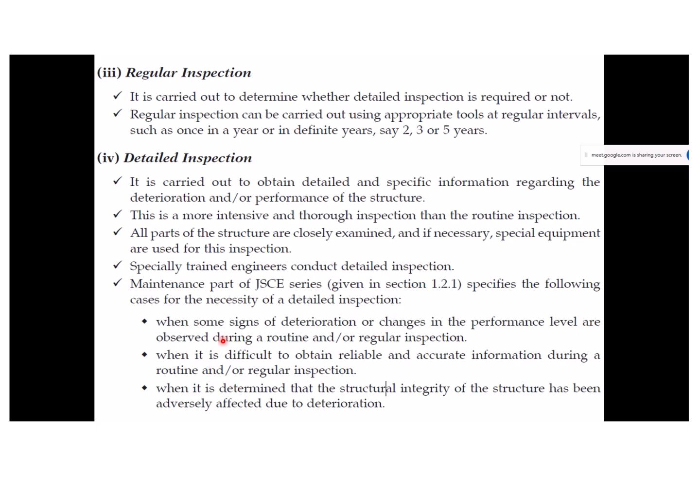When some signs of deterioration or changes in performance level are observed during routine and regular inspection. So, for example, if you're doing routine or regular inspection, but you notice something out of the ordinary that warrants a closer look. When it is difficult to obtain reliable and accurate information during routine or regular inspection. So when routine or regular inspection cannot reveal the details of interest, then it is important to do detailed inspection.